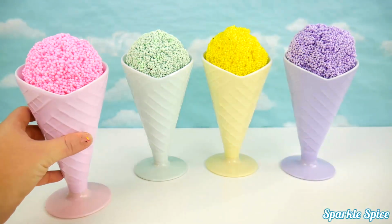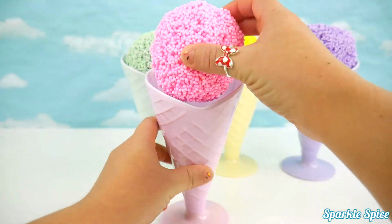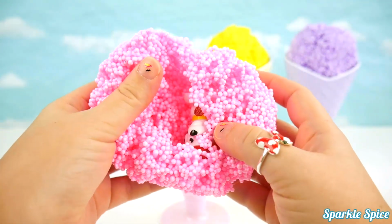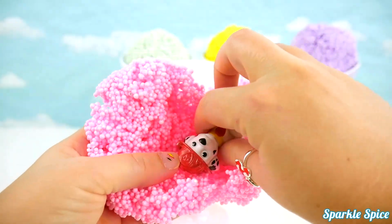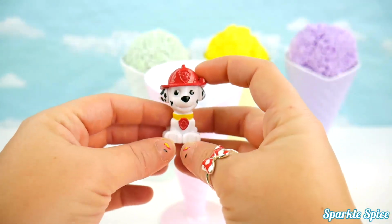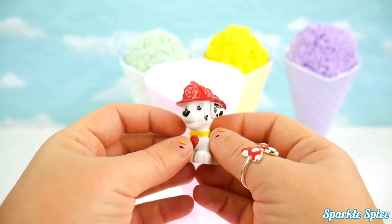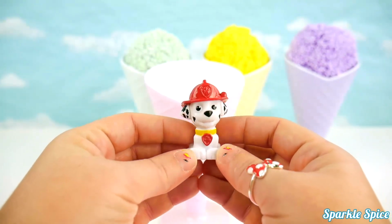Let's take another look and see if something's inside of our ice cream. Here we go, I'm opening the pink. What is it? Hey, it's a friend. It's Marshall from Paw Patrol. He's a Dalmatian pup and loves to put out fires.